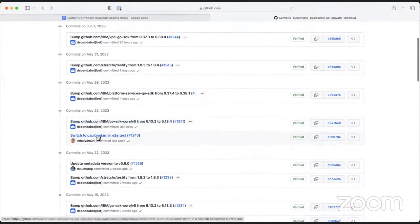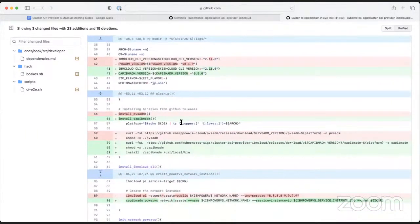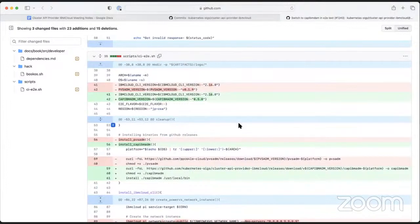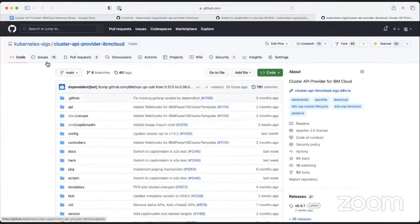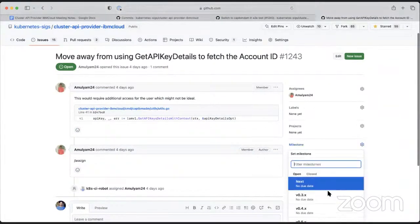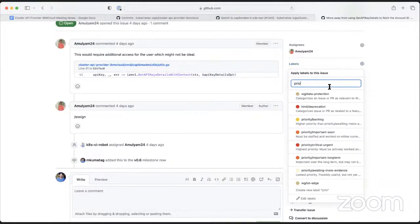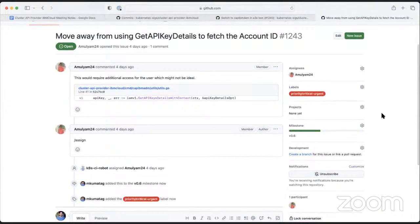That's about that. And then Amulya switched to the CAPI IBM ADM command, but it seems like there are still some issues. Maybe Amulya, talk about some of those issues you're facing. Yeah, so initially E2E was using PowerVS ADM, but now we're switching to CAPI IBM ADM wherever required. But while testing it, I faced authentication issues, because while we are creating the PowerVS session, we are fetching the account ID using a method called get API key details, and that requires additional permissions or access control for the user. A normal user might not have it. In my case itself, I did not have it while I was testing from one of my accounts. So this required additional changes for our E2E as well. So it's better to move away from this. I've created an issue. So this is one issue I've seen while switching it.